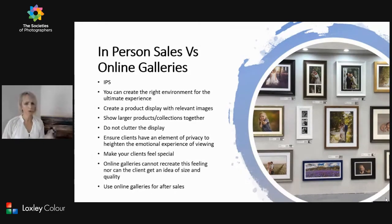If it's got a newborn in one, and your family in another, and a dog in another, if you cover all those genres, then it's actually going to almost steer them away from buying the one product. If it's from one shoot and looks as if it's all part of one package, one collection, then people are going to be steered towards that more. So with your product display, don't clutter it with lots of different things close together, and have it with relevant images and the larger products. So almost keep your smaller products out of the way. That will help for the in-person sales.